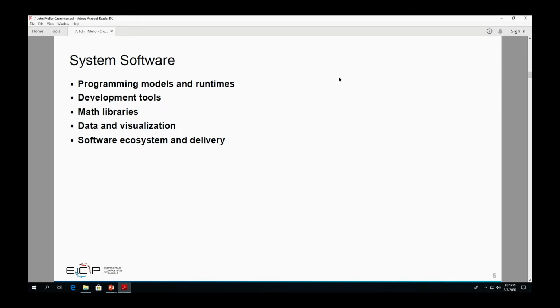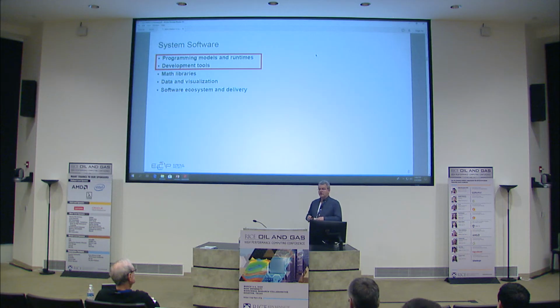My work is mostly in the system software area, and in the ECP, the system software area includes work on programming models, development tools, math libraries, data and visualization, as well as a software ecosystem for delivering these whole things as a package. My focus has been principally in the interaction between the programming models and the development tools. I'll say a little bit about how people are expecting to write these applications for exascale systems, and then what that means for the tools that we're working on.